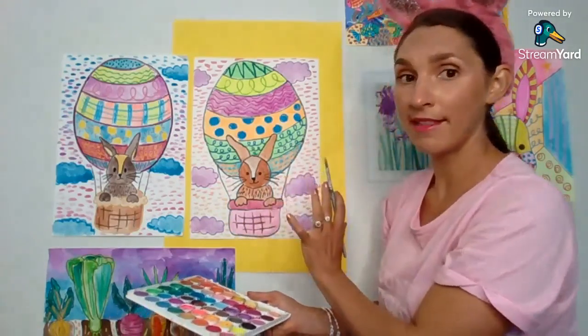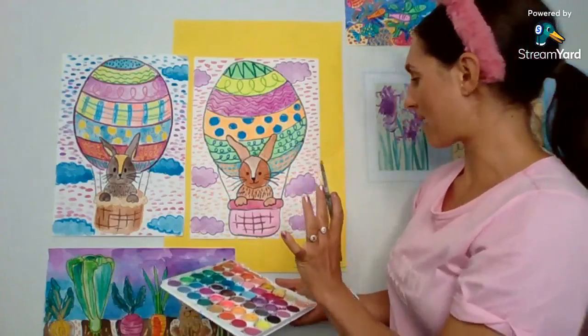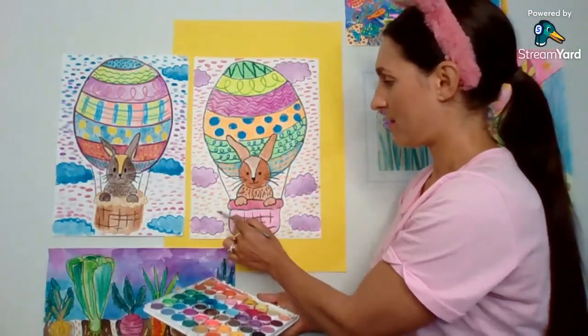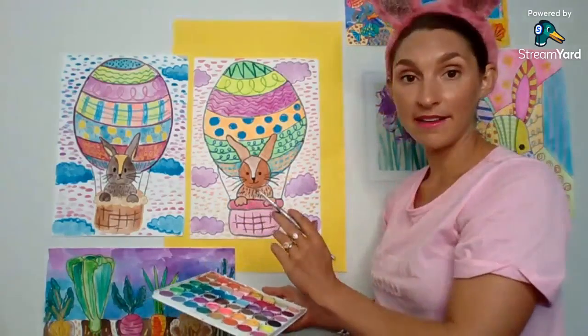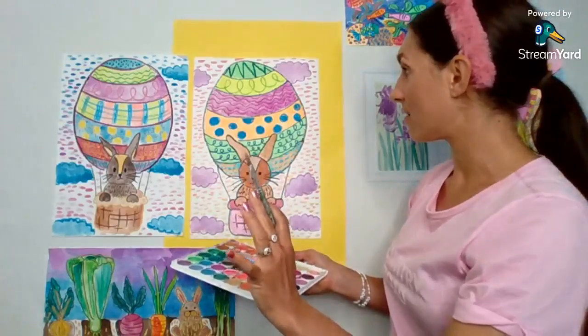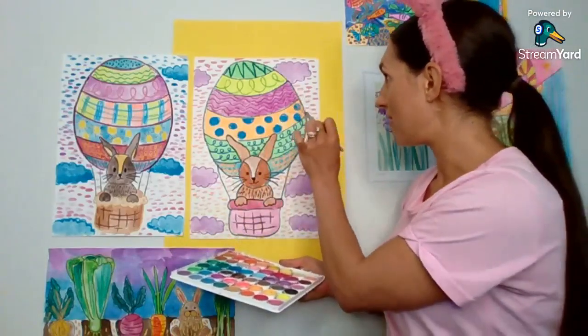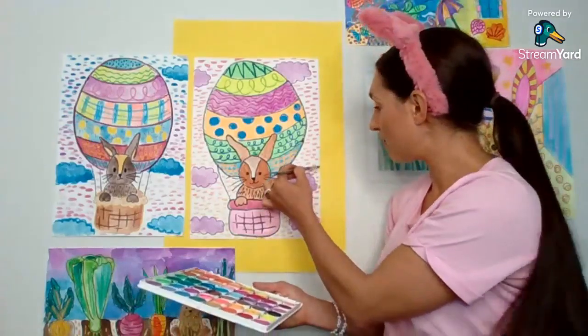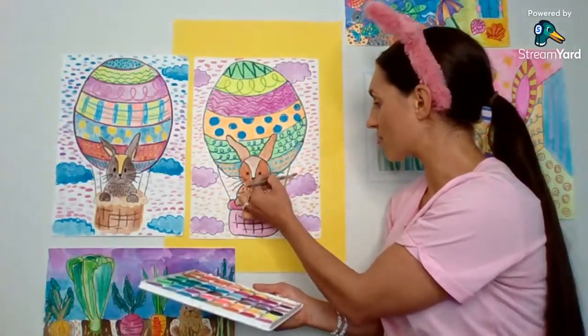Now, the last thing I like to do is just take a step back, have a look. Is there anything I've missed? That is the last step. As a little artist, you get to decide, is there anything that you have missed that you need to touch up? Maybe there's an area that needs a bit more paint. Maybe you've got a little more space for a few more brush strokes.